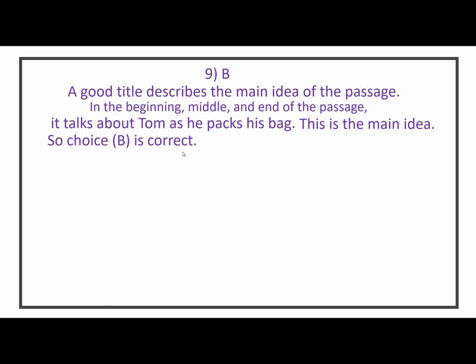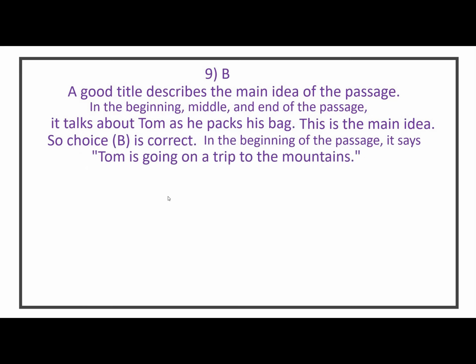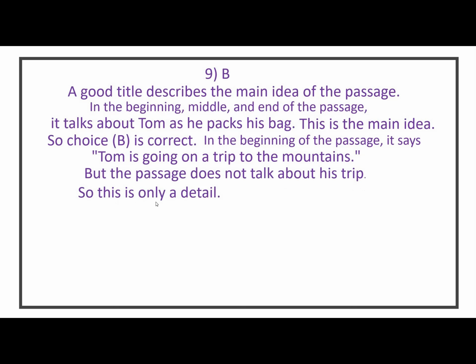In the beginning of the passage, it says, Tom is going on a trip to the mountains. But the passage does not talk about his trip. So this is only a detail. It is not the main idea. Choice A is incorrect.